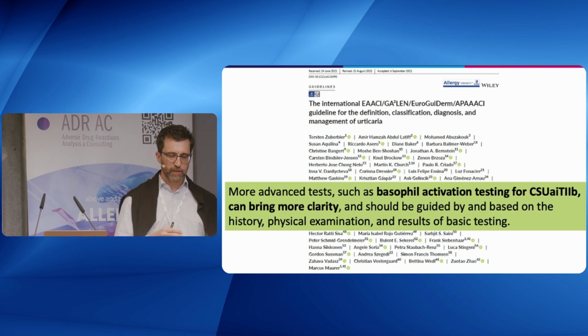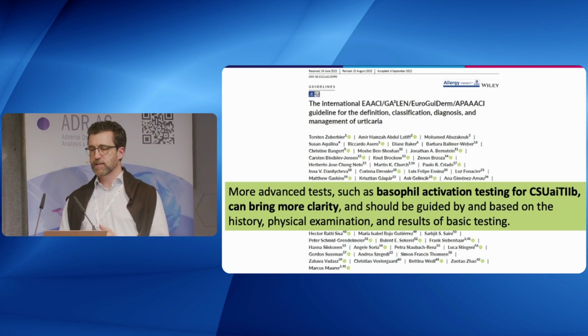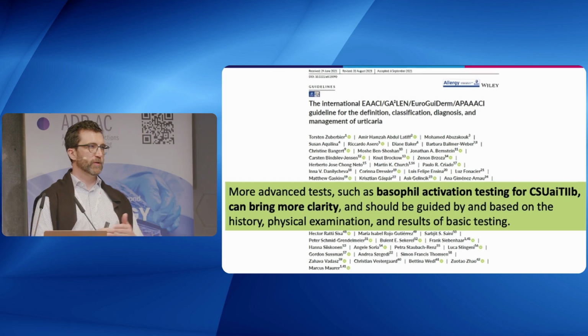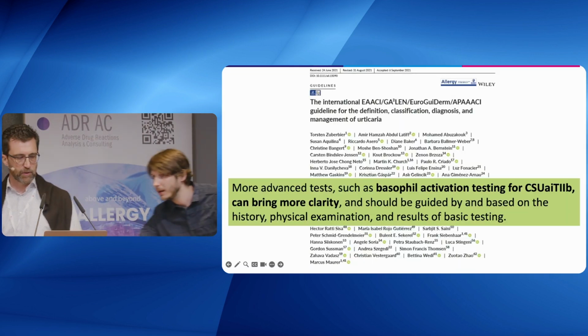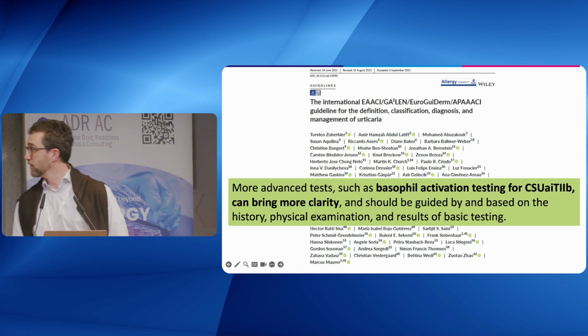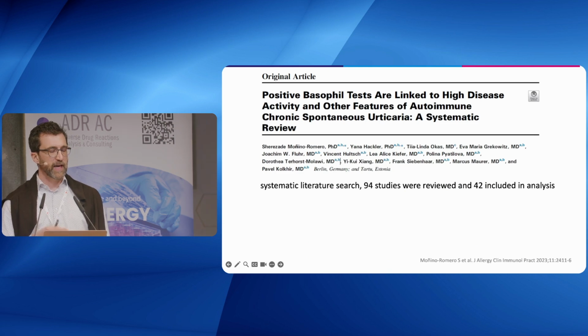First of all, it's mentioned in a floppy way in the guidelines. It says that it would give you more clarity, which is then not further defined, what the clarity means and what it's actually needed for, and meaning. And you should be guided by the test on what you further work up or treat.